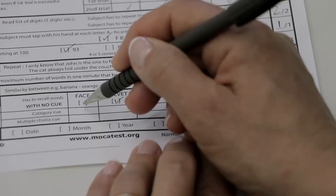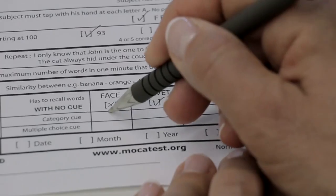No. So let me give you a clue and see if this helps jog your memory. It was a part of the body. No, I'll need another clue. Okay. So I'll give you a multiple choice now. So tell me which of these 3 parts of the body it is. Was it thumb, heel, or face? Face. Right. That's good. So it's there. You just need a little help pulling it out of your memory.